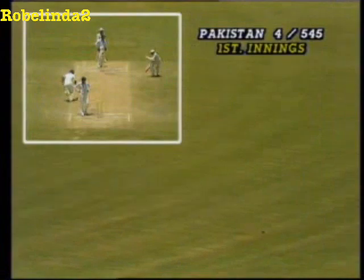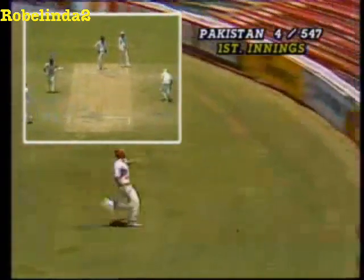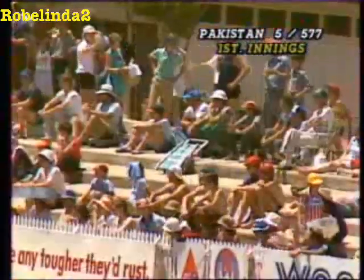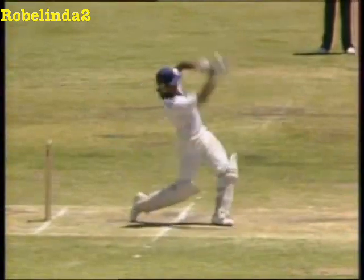Good shot, nicely placed. Just splitting the man at mid-wicket and mid-on. Perfect placement there. Long chase for Rodney Hogg. 4 for 548. A great performance from Javed. It's in the air, but beautifully placed by Javed. Just 12 boundaries. It's been a fighting knock from Javed, but a very valuable one for Pakistan.